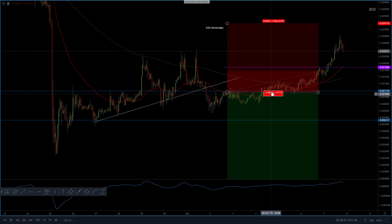So pretty good entry here, but a 4 hour 50 EMA rejection here was also a valid entry, although we would have been above this horizontal level here. So very nice daily, very nice 1 hour chart for a short.